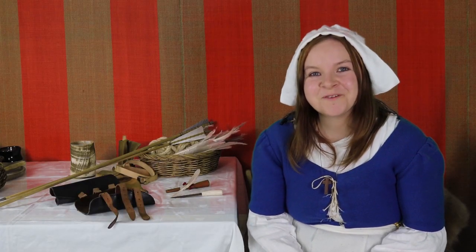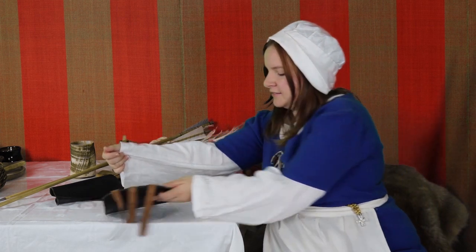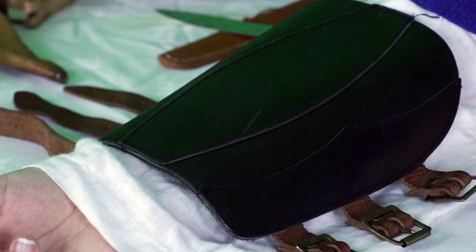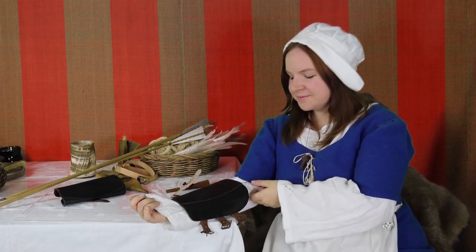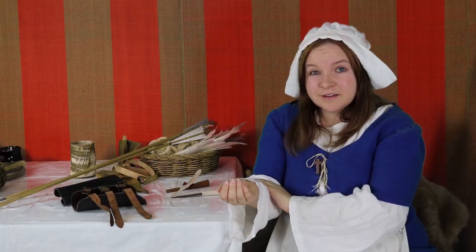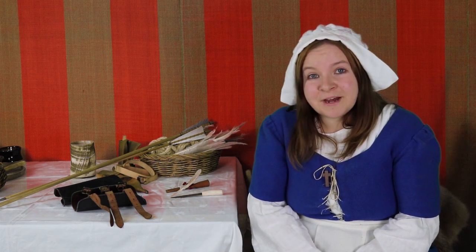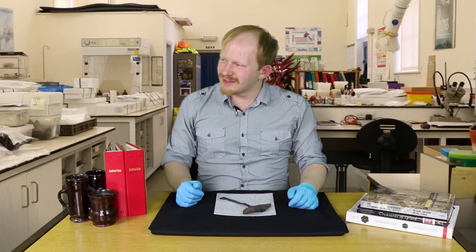Why, certainly. What you have there is a piece of archery equipment called a bracer. It is intended to protect the inside of the forearm while using a bow. The snap of the bowstring on the release of an arrow can catch the inside of the arm. Of course, I haven't really used a bow since I was a girl, but the men of the parish practice every Sunday after church.